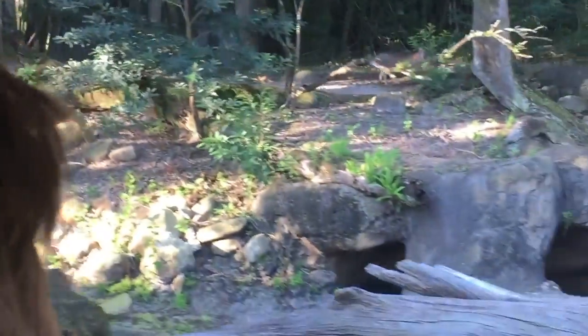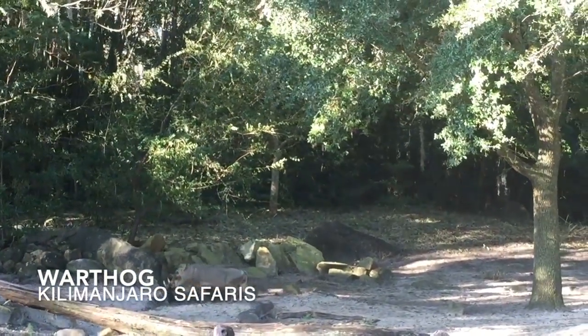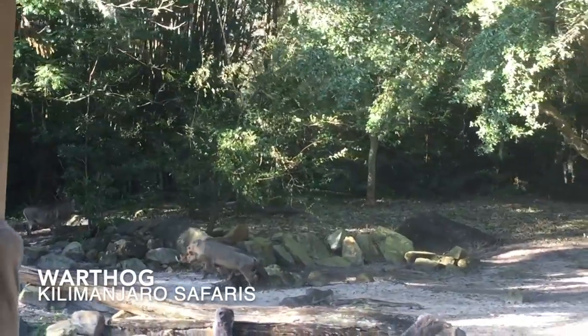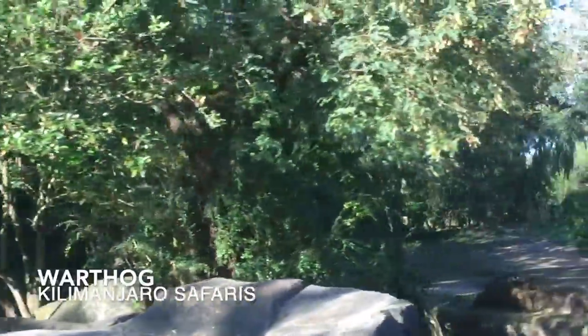Now, on your left-hand side is a warthog. Warthogs, I should say. Warthogs are the largest burrowing animal in the world. They'll go backwards into their burrows, so their tusks are pointing out, so they can charge at any predators that try to sneak up on them.